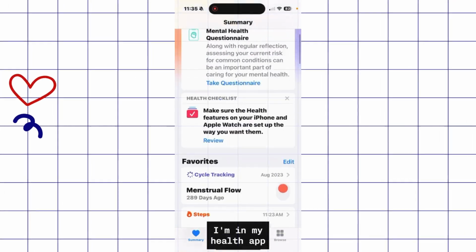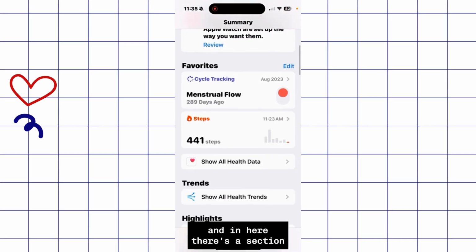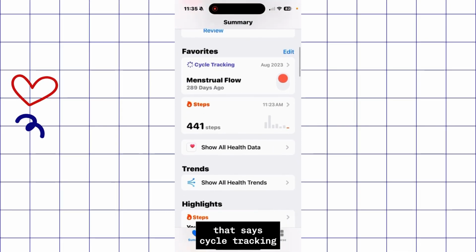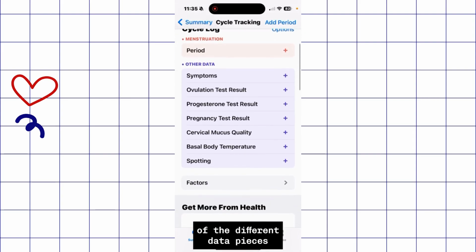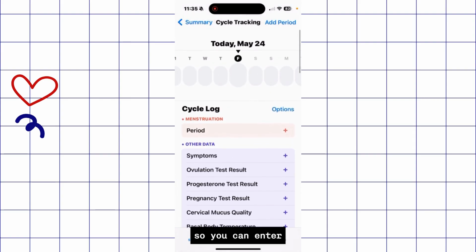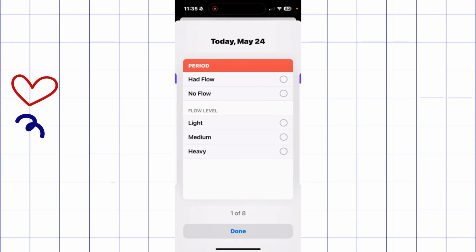I'm in my health app on my phone, and in here there's a section that says cycle tracking. So if you see here at the top, right under favorites, cycle tracking is something you can add to your account. And here, these are some of the different data pieces that it can collect for you. So you can enter in when your period was. So you would say had flow, no flow, light, medium, or heavy.